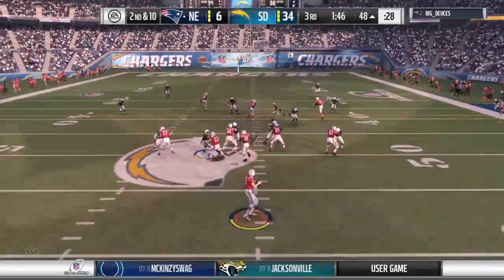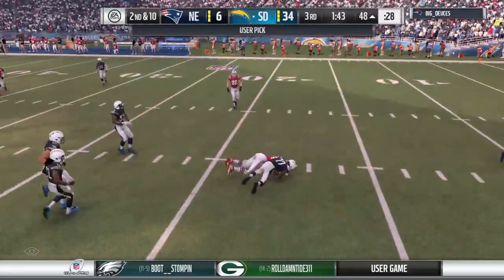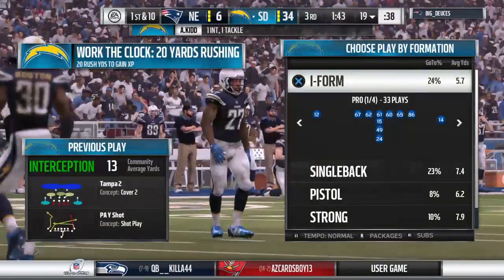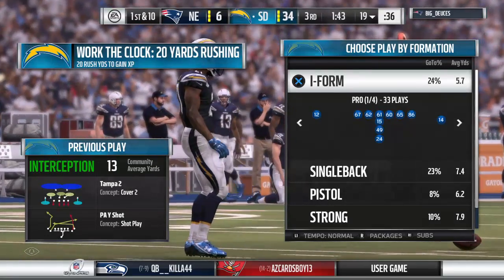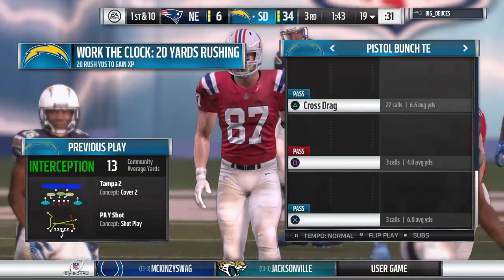On play action, Rivers backing up. He's going to air one out. And now here's another interception. A great read, and it's picked off. And a big turnover there as his guys will get the football back. And now San Diego getting set to go.